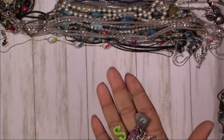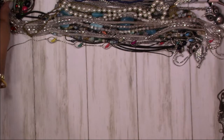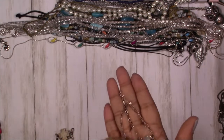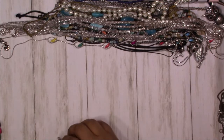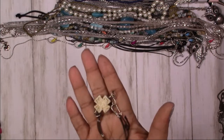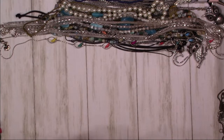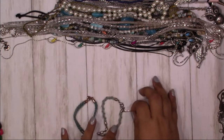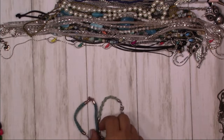This is marked with BD. Cute little charm bracelet. I wonder what BD means. I don't know. This is Charming Charlie. That's cute. Rose gold bracelet. There's a stone cross on a leather band. That's pretty. And then there's two of these. One is rose gold, one is silver tone. And they're both fabric, made by Jewel Mint. Oh, those are cute.